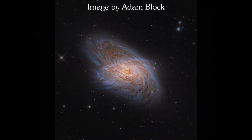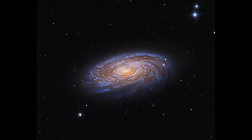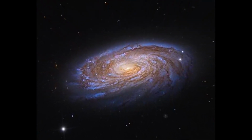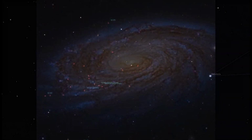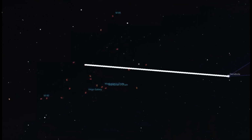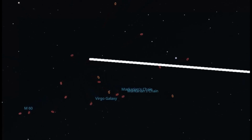Through a 6-inch or larger scope under dark skies, you can begin to detect the spiral arms. Even in smaller instruments, it appears as a bright, spindle-shaped patch with a pronounced core. Finding M88 is pretty easy as well. Just sweep a little more than 10 degrees east of Denebola, and you'll be looking right at M88.